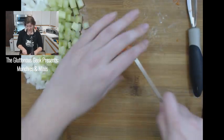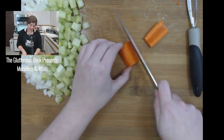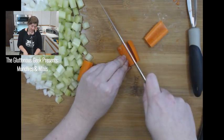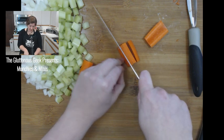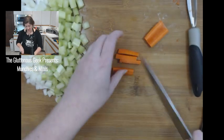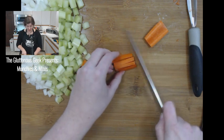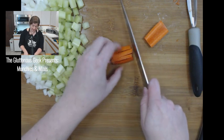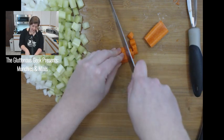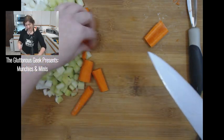So I have a stable surface. Just gonna slice that in half. Then slice it into planks. They're about a half an inch. You actually want it a little bit thinner for what you want to do because it's going to need to be smaller, and carrots do tend to be harder than celery or onion. So I'm just going to go ahead and slice that up after getting my planks. There you go.